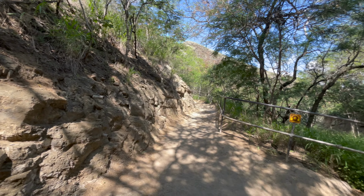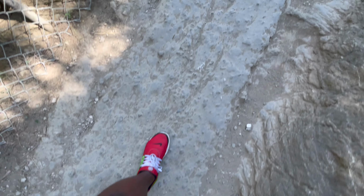Fourth up, get ready for those switchbacks. This is where you really start to put in that leg work. The path is still paved, but it's much more rocky here. What I like about this part of the hike is the back and forth of it all.